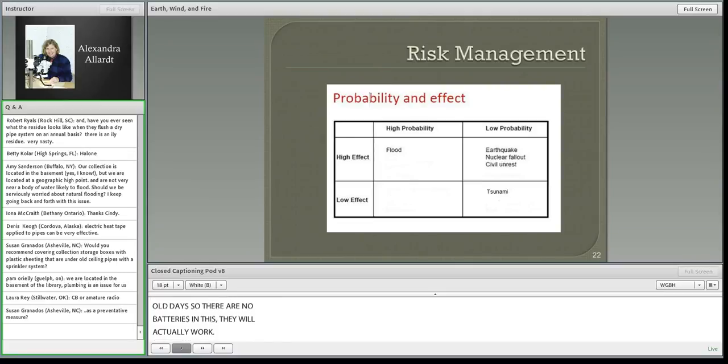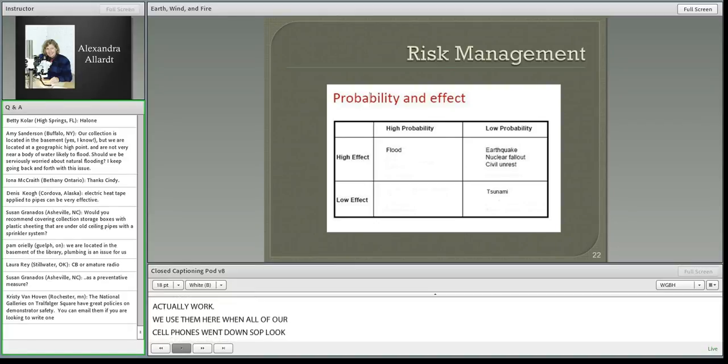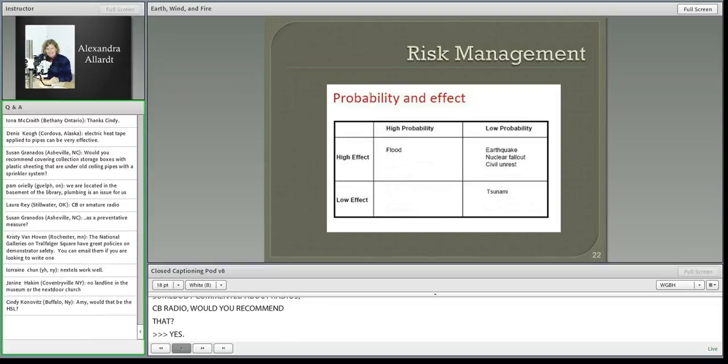And somebody commented about radios, CB radios. Would you recommend that? Yes, CB radios are a wonderful opportunity to do that. And then even the CB radio professionals will, in a serious disaster, communicate and send messages out for you.